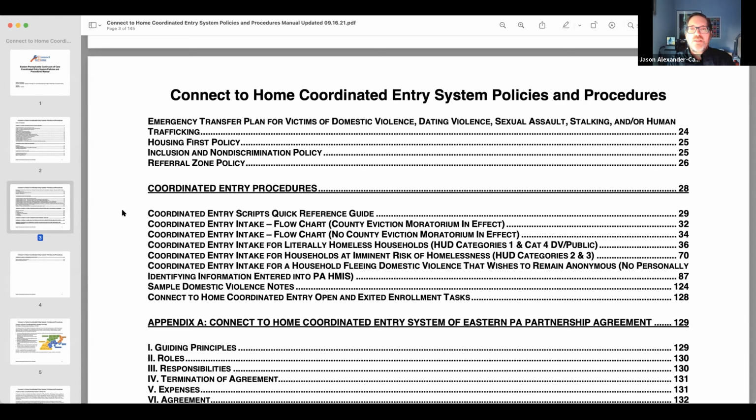That workflow would include details on fielding the VI-SPDAT and by-name list placement after basic client intake in the system. And we have a separate intake procedural process for households that are at imminent risk of homelessness by HUD definition, what HUD calls category two and three, and they're mostly going to be category two that you are working with, as you know. We have a separate intake procedural guidance for households fleeing domestic violence who choose to remain anonymous in the system. That's how we protect their information, and it will also demonstrate how to use the Smartsheet that exists outside of HMIS so that our regional managers can still connect those anonymous households with a housing provider, for example, or a direct emergency service provider like a shelter provider.